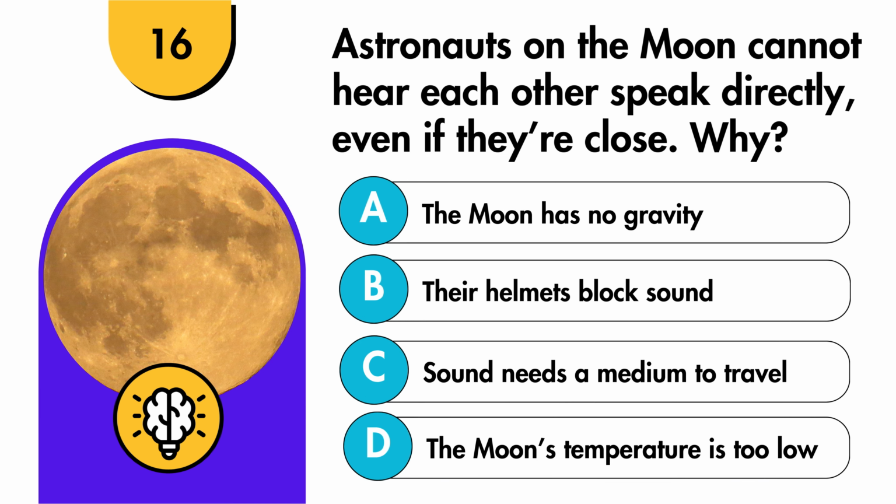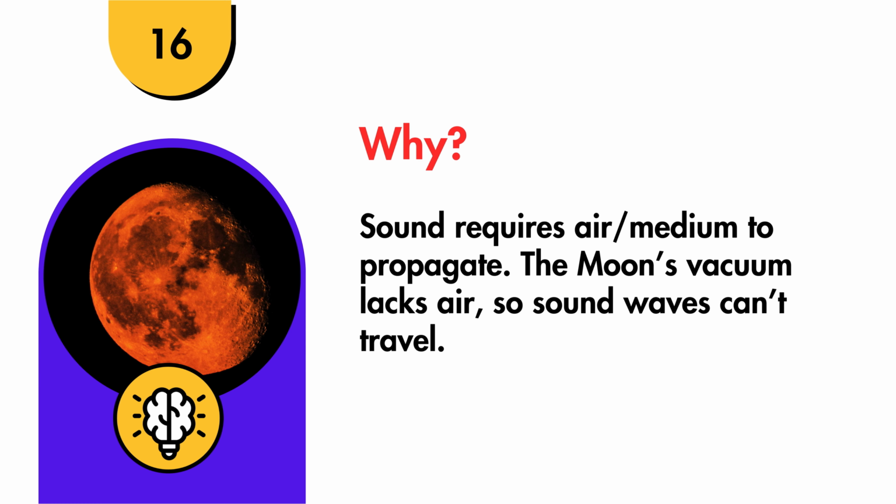Astronauts on the moon cannot hear each other speak directly, even if they're close. Why? Sound requires air or a medium to propagate. The moon's vacuum lacks air, so sound waves can't travel.